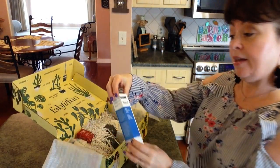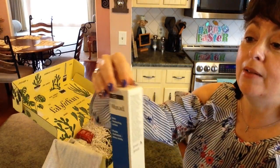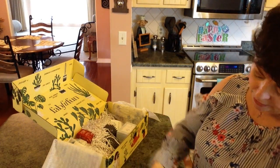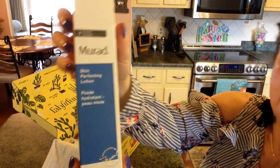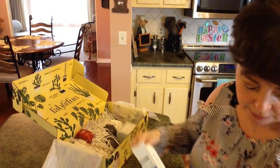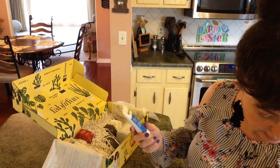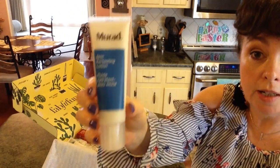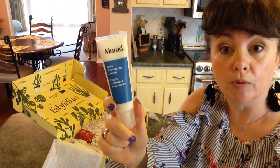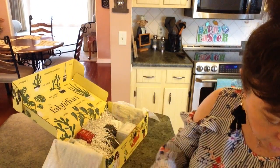Okay, now this, Murad, I know this is a good product. I have seen this before. I really do like this stuff. This is the Skin Perfecting Lotion, and it will hydrate your skin. This right here is $40, and I know it's a high-end brand, and these are all full-size items. Well, they're not samples, they're full-size items in this box, which I liked as well.